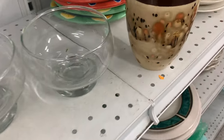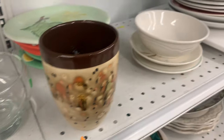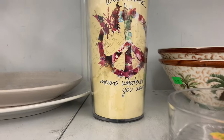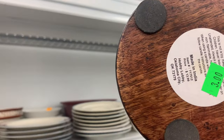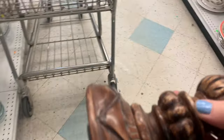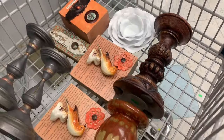So fun. This is an interesting piece here. I think it was a little messy on the inside, but it's got a cool technique on the outside. Love this. Life means whatever you want. Ooh, look at you. $3, again, another Hobby Lobby piece. We're gonna take this. These always sell. It's the element of wood into a home that people love, that nature, that simple, raw coziness. So that one would definitely sell.